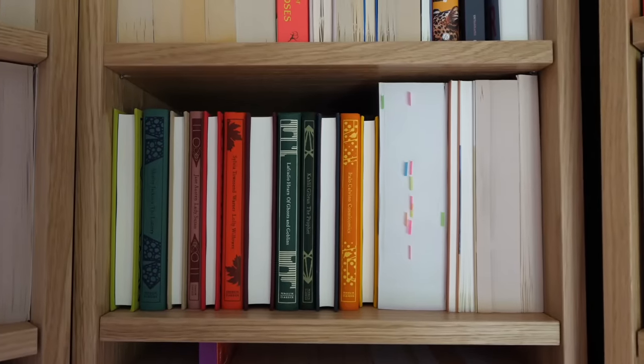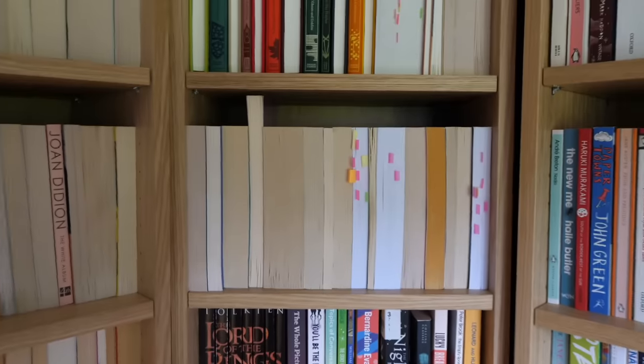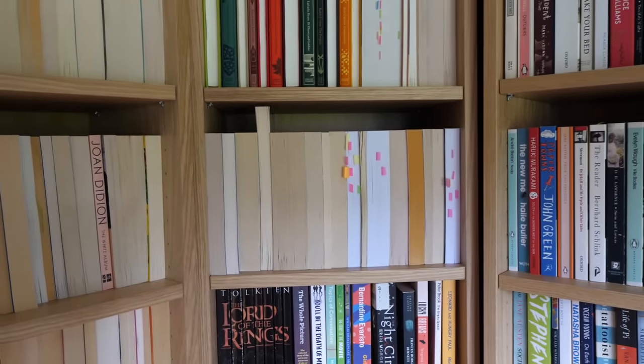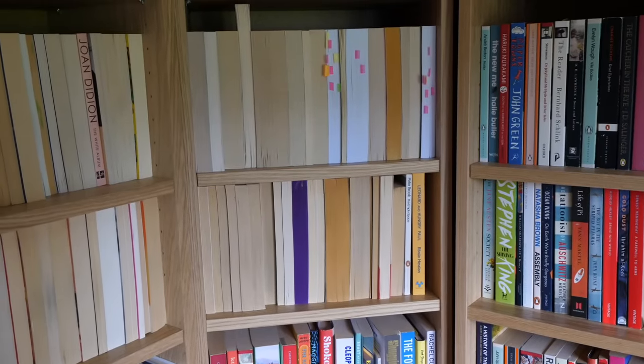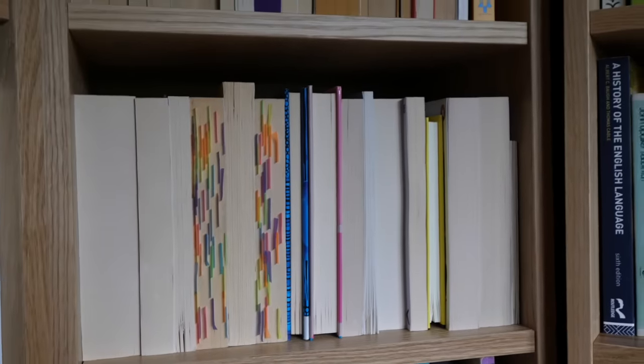So that brings me to 12 read, 6 unread on the shelf of 18 books. Next shelf is a clean sweep of 17 books. The next shelf also has 17 books. Look, I may not read them all, but at least I'm consistent. And I've got 15 read, 2 unread. Oh my God, another clean sweep.